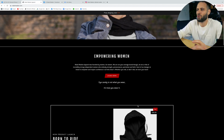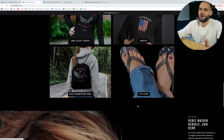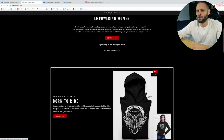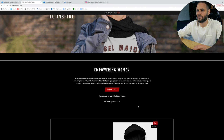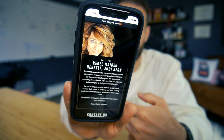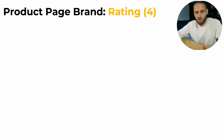You can see here as you scroll through that this black color that really makes up the background of the store, I believe it sort of takes away from what they're trying to do, and you'll see more examples of this when we get to the product page in a few minutes. Also, on the bottom of the store, there is an image of the store's creator, and it is not sized well. You can see if we go back to the store and we scroll down that the image really doesn't look right. It seems like the image is designed for mobile, because here on my cell phone it actually looks quite nice.